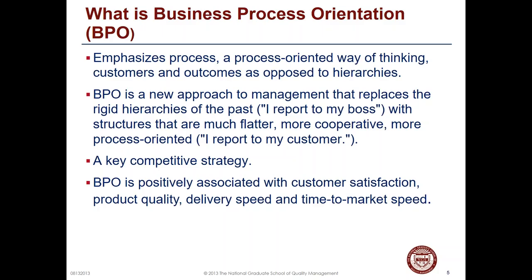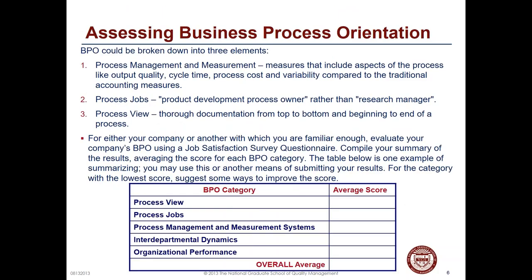So processes cut across these boundaries, and having a business process orientation in terms of how processes are viewed, measured, and managed will promote both internal and external communication, collaboration, and coordination, and then lead to a distinct competitive advantage within your supply chain. And that's why you see a lot of supply chain organizations go into that business process orientation.